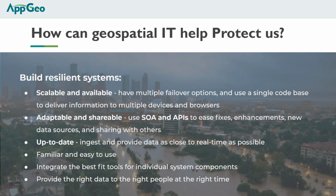So how does geospatial IT help protect us? Geospatial IT can help by building resilient information systems. Resilient systems are scalable, available, adaptable, shareable, and up-to-date. Resilient systems are easy to use, employ the best tools for each of their many jobs, and provide the right data to the right people at the right time.